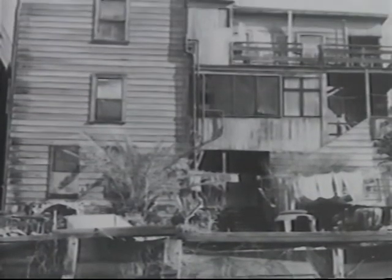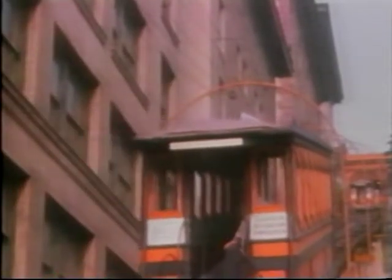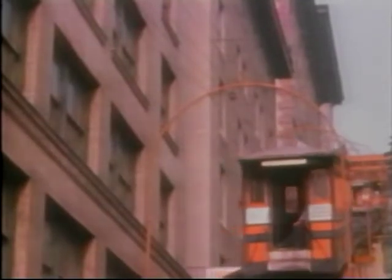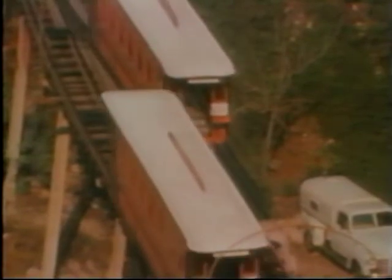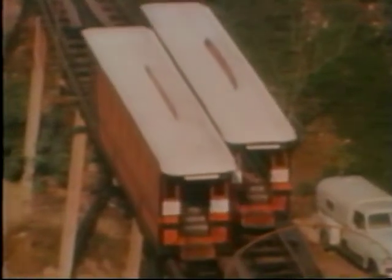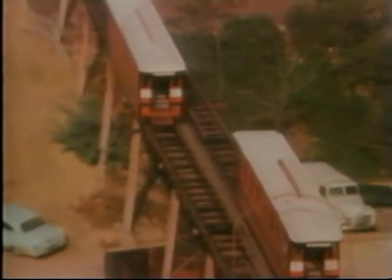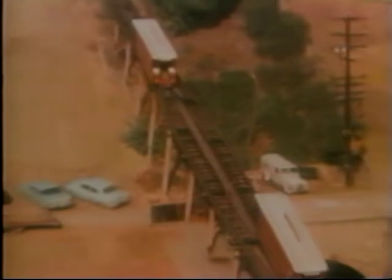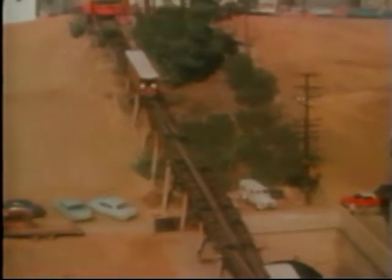In 1962, as part of a bigger plan to revitalize the entire Bunker Hill area, Angel's Flight was sold to the City of Los Angeles. In that same year, the city declared Angel's Flight Cultural Historic Landmark No. 4. The city operated Angel's Flight through May of 1969, and by that time, almost every other structure on Bunker Hill had been torn down. Angel's Flight was practically the only structure left standing.